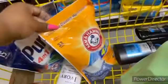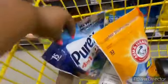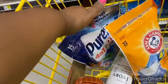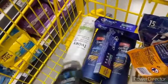This go over here. So y'all know about this one. With the $2 coupon, make this $1. $3 with the $2 coupon, make another $1. And then this one with the $2 coupon, making this $1. And yeah. So I'm doing 2 transactions. I'm trying to hurry up and get out of here.